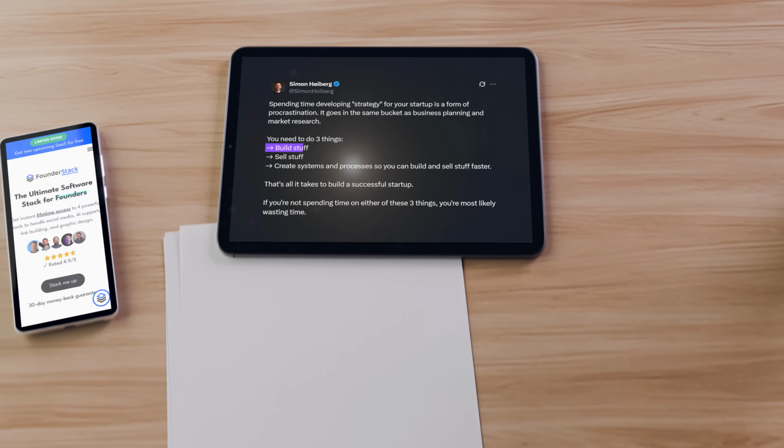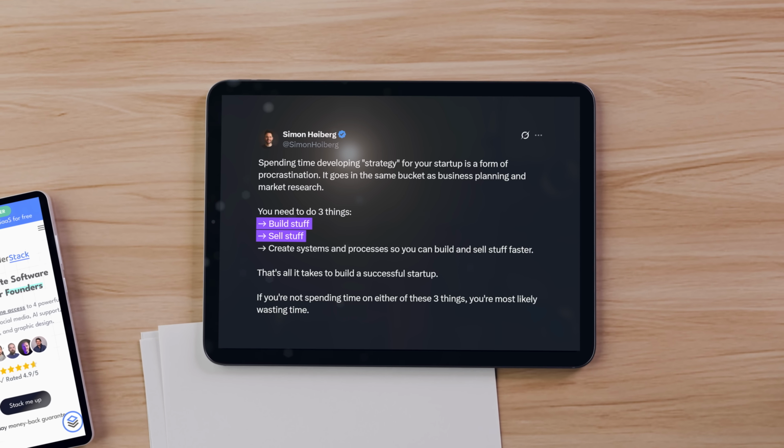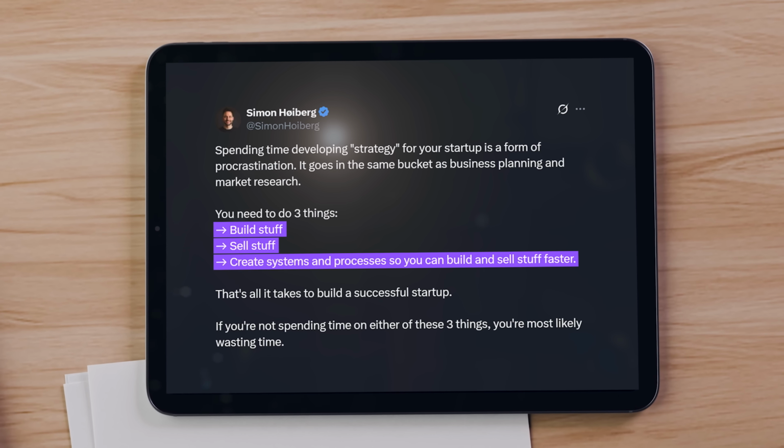If you want to build a bootstrapped SaaS startup, you need to do exactly 3 things. Build stuff, sell stuff, and create systems and processes so you can build and sell stuff faster. That's all you need to do, no more, no less. But there has been quite a shift, especially when it comes to building.